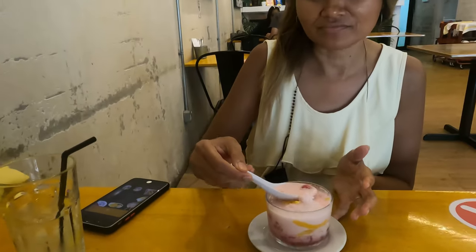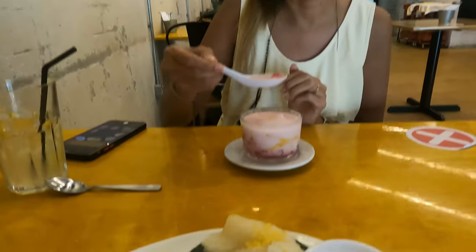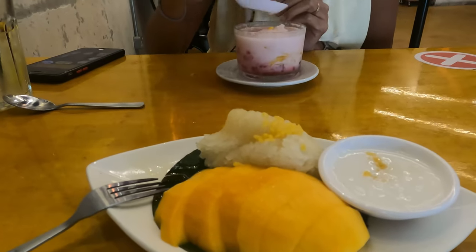And it's 4 ringgit 90. Yeah. And this one is the mango sticky rice. And the mango sticky rice is 10 ringgit 90 cents.